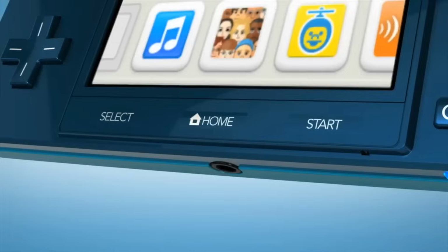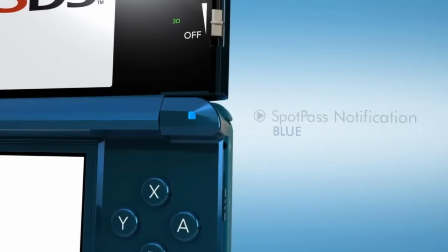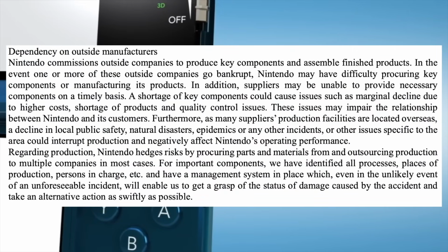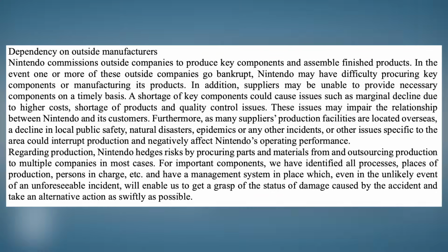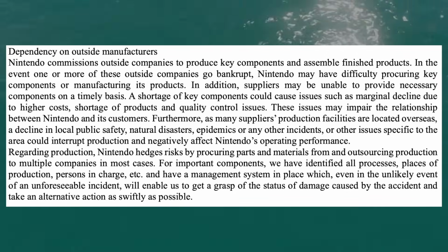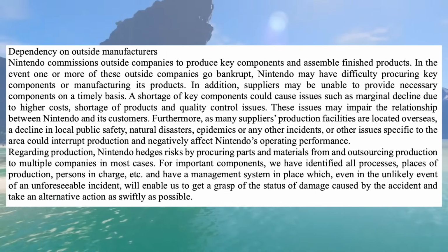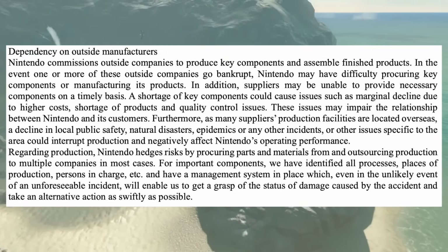For one thing, their annual report contains a standard statement explaining the risks they face. It says, dependency on outside manufacturers. Nintendo commissions a number of outside manufacturers to produce key components or assemble finished products. In the event one or more of these businesses fail, Nintendo may have difficulty procuring key components or manufacturing its products. In addition, suppliers may be unable to provide necessary components on a timely basis.